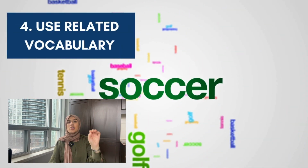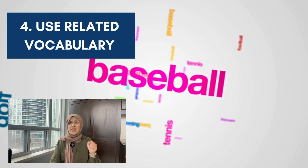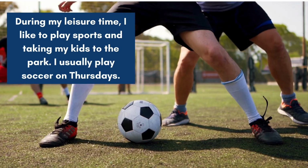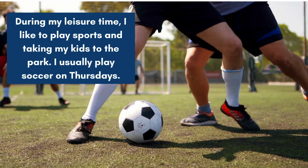Guys, tip 4 is when you are discussing your IELTS speaking part 1 questions, try to use vocabulary that's related to the context. If the examiner asks you a question in the different IELTS speaking subjects like, what do you like to do for fun? You could respond with something like, during my leisure time, I actually enjoy playing sport and taking my kids to the park. I usually play soccer on Thursday nights because I find it to be such a great way to relieve stress after a long day. Remember that using these proper terms will help the examiner get an idea of what you are trying to say in your answer.